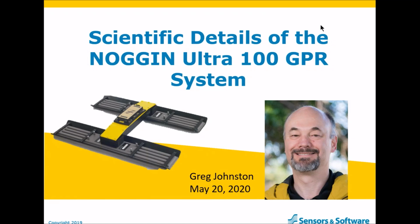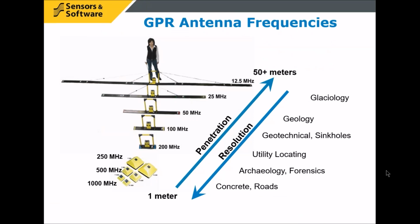Today I'd like to talk about some of the scientific details of the NOGGIN Ultra 100 GPR system that we recently introduced. A little bit of background before we get into it.